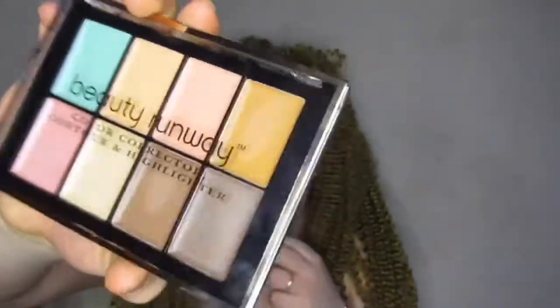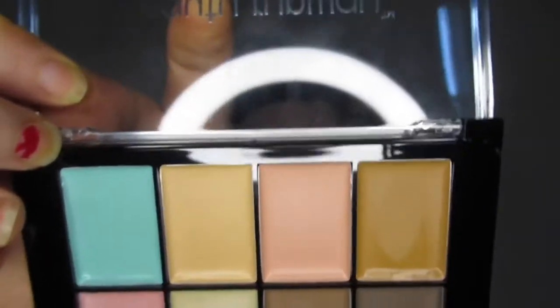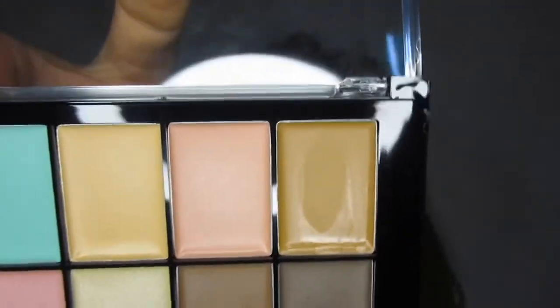Next thing that I got is this Beauty Runaway highlight and contour palette. Color correctors are on the top and the contours are on the bottom, and the two highlights are at the bottom. I'll probably use the color correctors and the brown shade at the corner as contour because the other shades are too dark and I don't want to wear a dark contour.